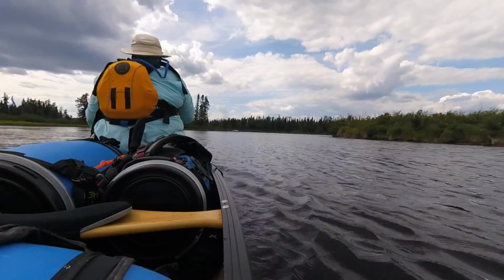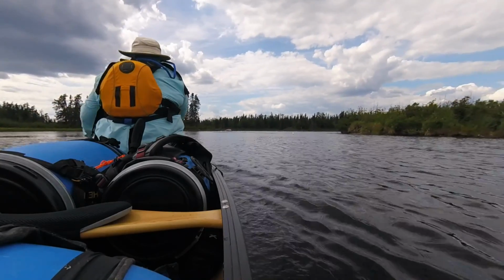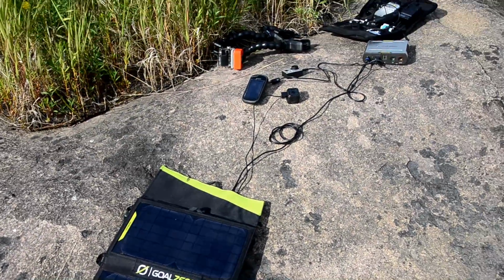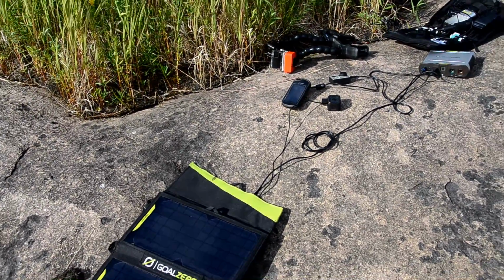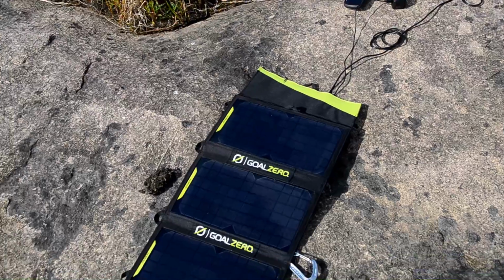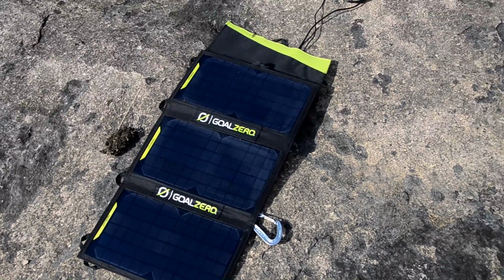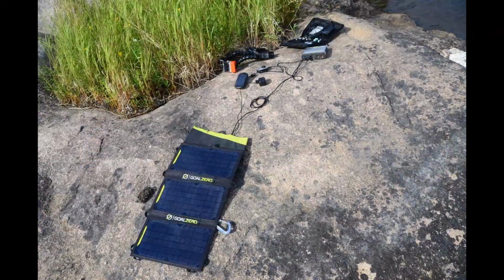So we just hit the junction between the Berg River and the Wabakimi River. We're going to camp here for the night. Charging things up. Part of the electronic gear, most of it's camera orientated, but also the GPS unit. We're using Goal Zero Nomad 20, and that is linked to Goal Zero Sherpa 100.